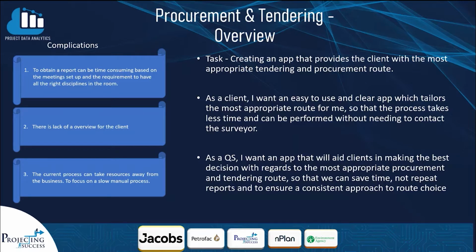As a QS, I want an app that would aid clients in making the best decision with regards to the most appropriate procurement and tendering routes, so that we can save time, not repeat reports, and ensure a consistent approach to the route choice.